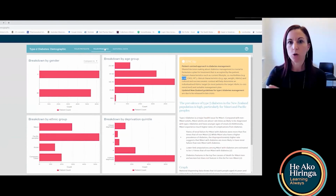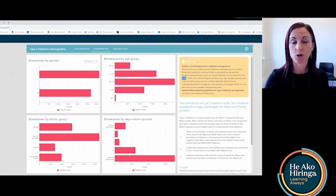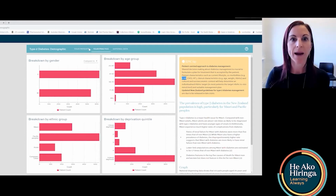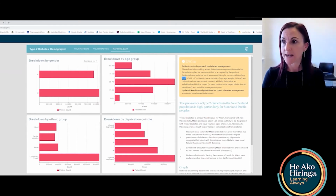Then we can swap to your practice, which is now showing, so each clinician can choose to nominate a primary practice that they would like for their dashboard to display. So this is this prescriber's practice, and then we can also see the national data. So this is all New Zealand data.